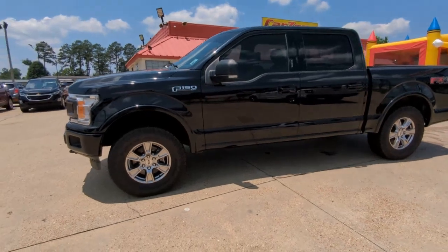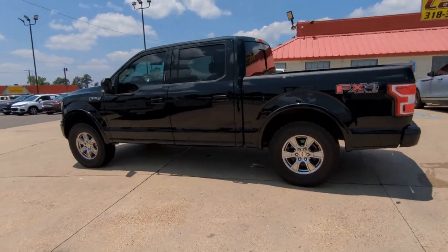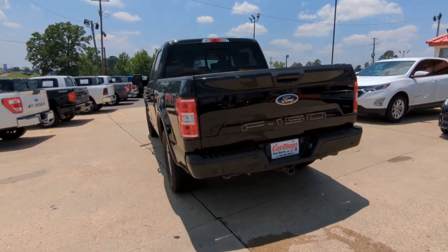Get acquainted with the 2018 Ford F-150. With less than 150,000 miles on the odometer, this vehicle provides excellent value. Take a closer look at this full-size F-150.